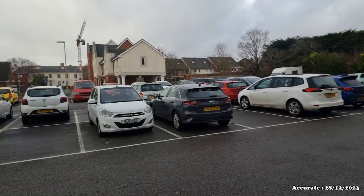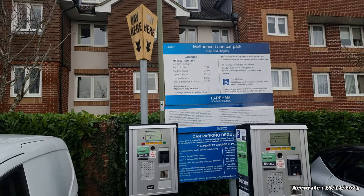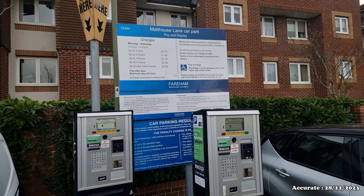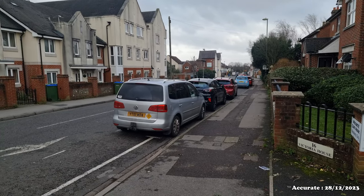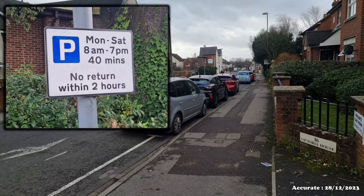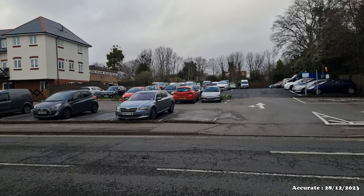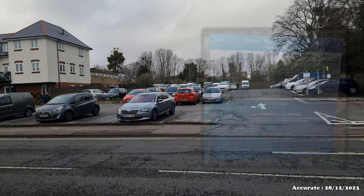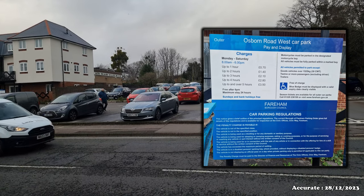So on the way back to the car, guys, just found another car park, Malthouse Lane car park. This again is pretty much on that little one-way system. And again, I would say it's probably slightly closer to the arcade. Within the one-way system, there is quite a bit of on-street parking as well, but it is only very short-term, as you'll see from the attached screenshot. Just carrying on around the one-way system, we then have the Osborne Road West car park. Again, very similar setup. I'll show you the prices below.